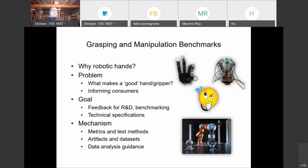So like I said, initially, I think all this work will not go unused. We'll have some really good benchmarking tools for the research community, and then eventually technical specifications. And so the mechanism that we've used, and I'll go over what we've done so far at NIST, is we develop metrics and test methods. And along with those, we have artifacts and data sets. And along with that, we also have some guidance on how to analyze the data.